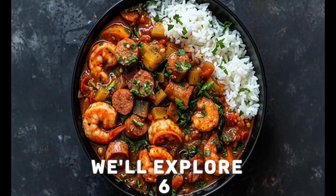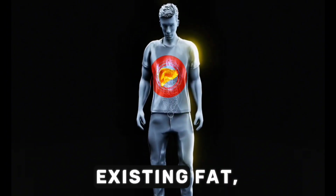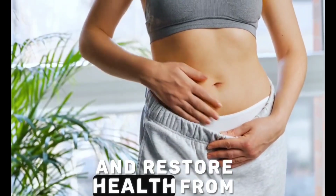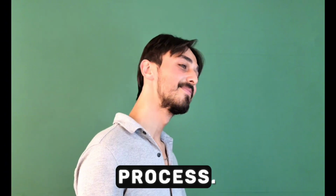We'll explore 6 powerhouse whole foods that not only halt fat accumulation in your liver, but actually help remove existing fat, reset your metabolism, and restore health from the cellular level up. Let's get into it and spark your liver's healing process.